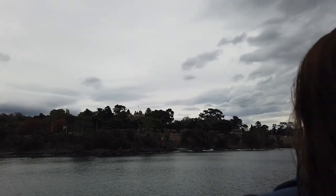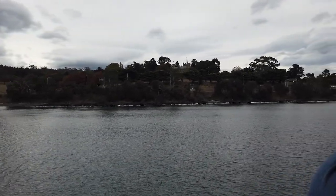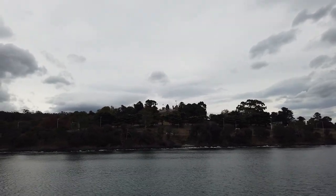Castle, do you see it? Closer. How do you get closer? Oh, do you see the castle over there? So cool.